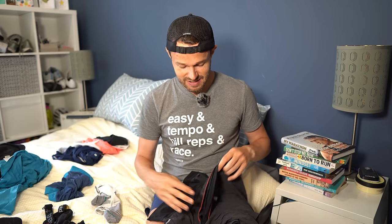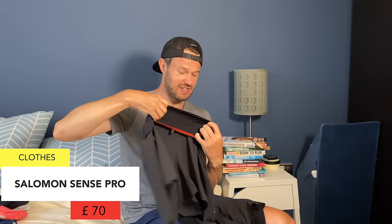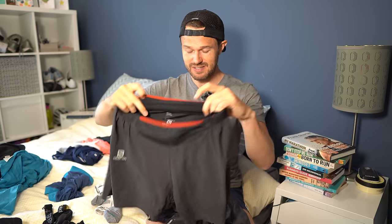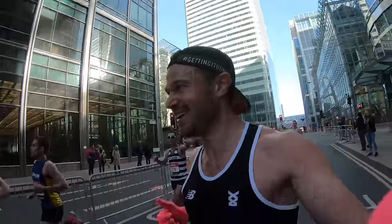For marathon road running races, then I've got my Salomon shorts. Because then I can put gels inside this pouch at the front and also the pouch at the back. So I can usually get about 4 or 5 Maurten gels in there. So for marathon distances, longer stuff, they're the shorts I use. Really, really good. And then moving on to underwear.